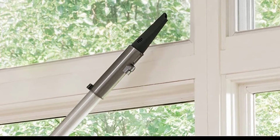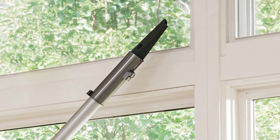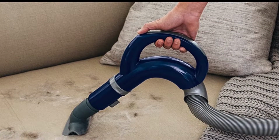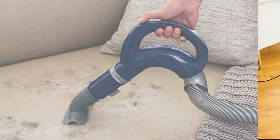The brilliant features for long hair include the brush roll tool, which is great for getting hair out of even deep carpets and rugs, or when stubborn and long hairs have become entangled in your furniture. The brush will help to disturb the hairs ready for the suction mechanism to grab the hairs.